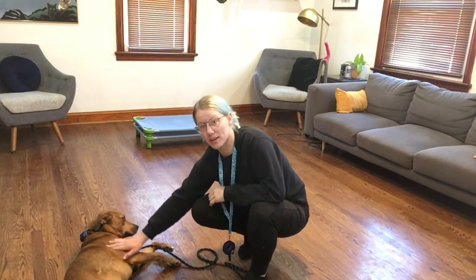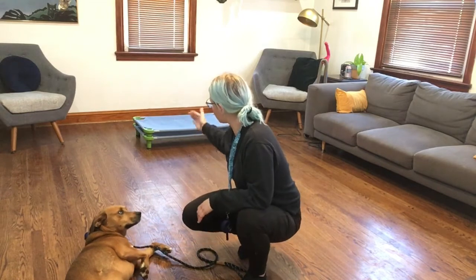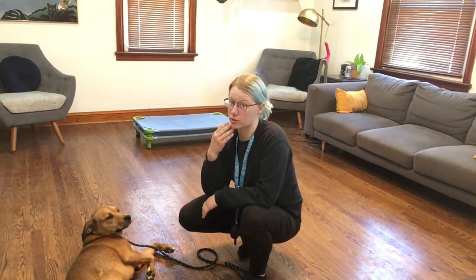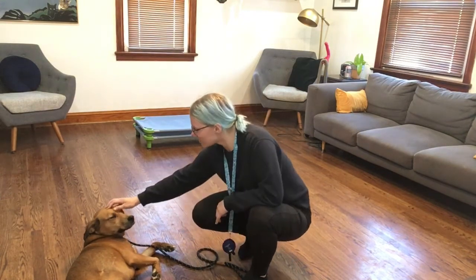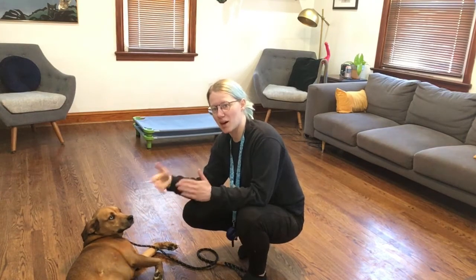Because she is so anxious, I'm gonna keep things pretty light with her, keep it pretty positive. I'm gonna have her sit a few feet in front of the place bed. Give me her focus, which is hard for this girl. She likes to not make eye contact because she's so insecure. And then I'll tell her, place, point to the bed, help her on there.